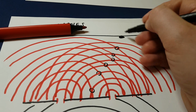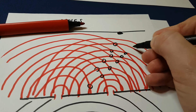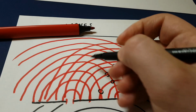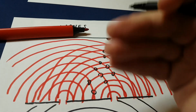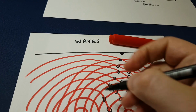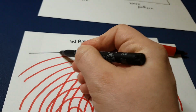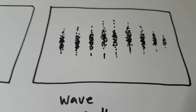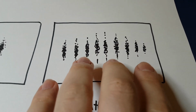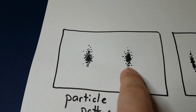So here you'll get a spot. And then over here, you'll get a spot as well. Over here, I didn't do that very straight. Of course, ripples would be much more regular than my drawing. And then again over here, you would get another spot. And then you'd get spots all the way down. So this is effectively what the pattern would be like when there's a wave. So a wave being pushed through two slits makes this pattern. Particles being pushed through two slits gives this pattern.